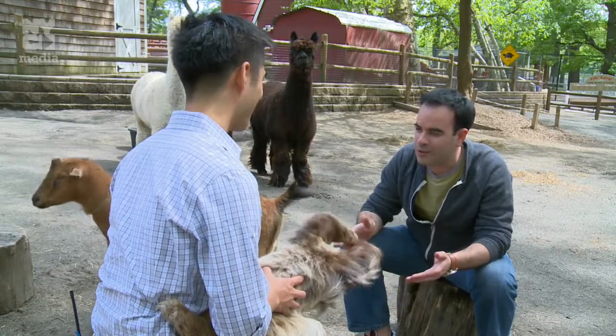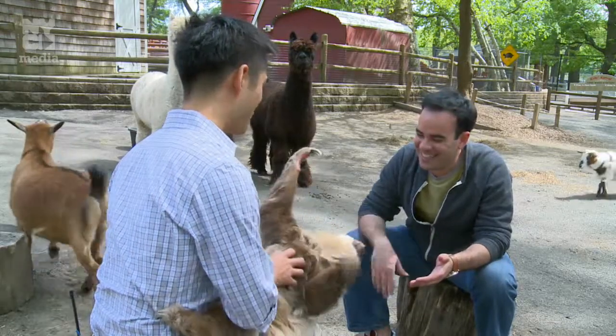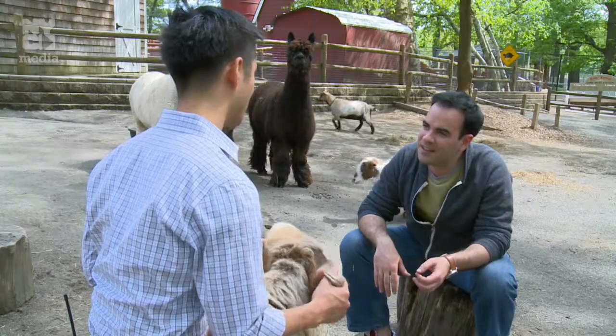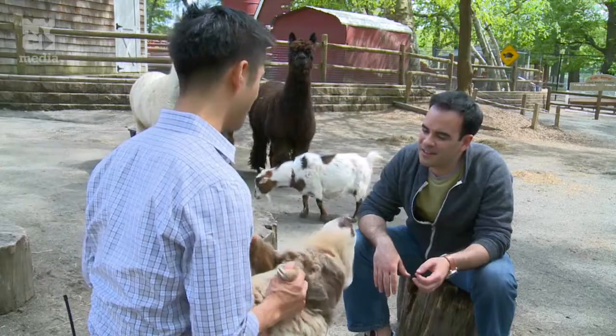How is this sloth so cool with goats and alpacas? You know, she happens to be one of our calmest animals. You can do pretty much anything to her, and she'll just relax. A lot of people come by and take pictures of her, look at her through the windows, and she's a ham. She'll hang out and look out the window as well.